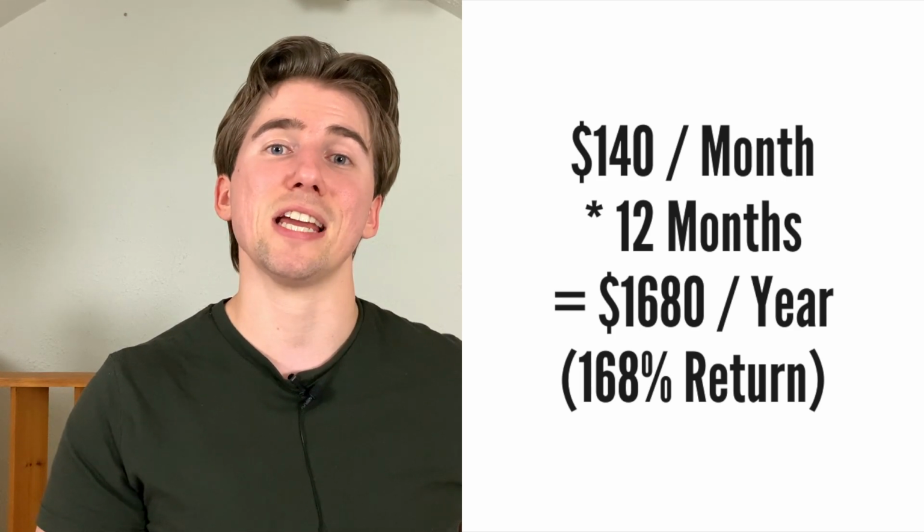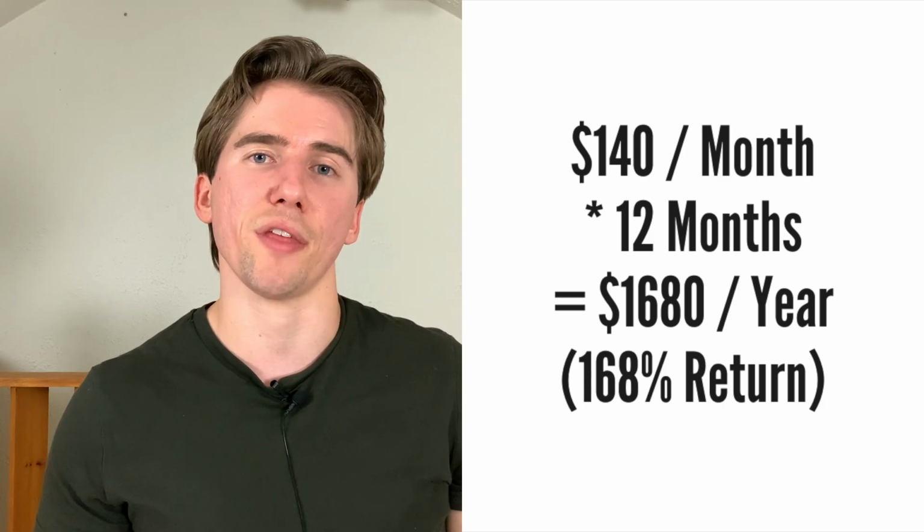If you keep using these credit spreads on Apple, you should make around $140 a month, which would be around 168% yearly return based on the $1,000 of collateral. But that's only if you continue to get these trades right. Even if you get just one wrong, you would lose $860, and in order to make up for that, you would have to get 6 more correct.